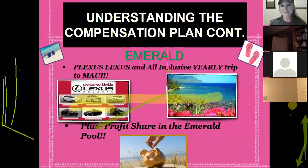The most awesome thing about our compensation plan is when you reach jewel status. When I first started, it was everybody's goal to reach jewel status and get to emerald, because at emerald, Plexus gives you a stipend for a Lexus. You go to the Lexus dealership and lease a Lexus. They give you an emblem to put on the back, and it's super fun. So you basically get a free car when you become a jewel.